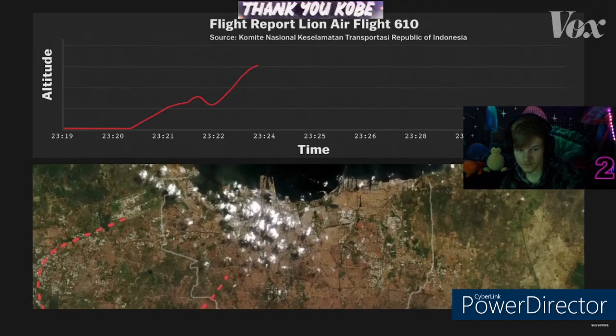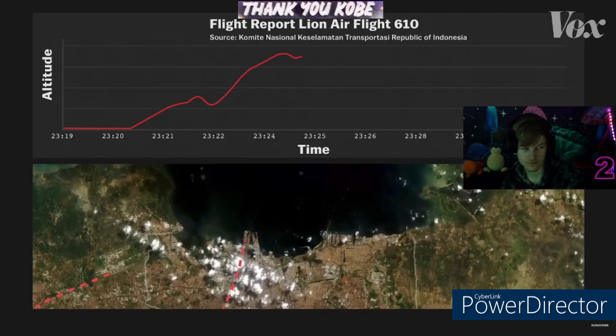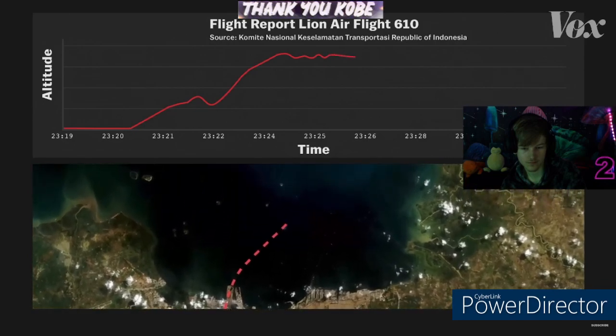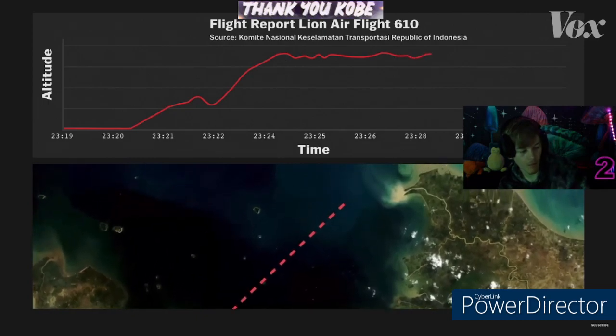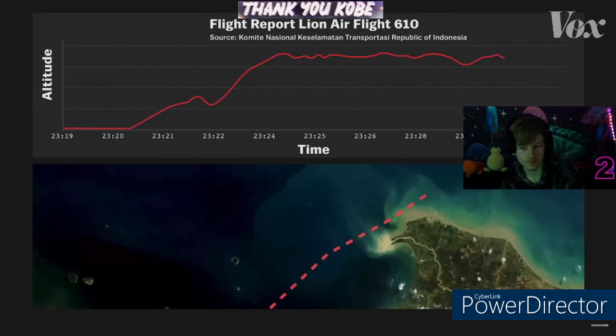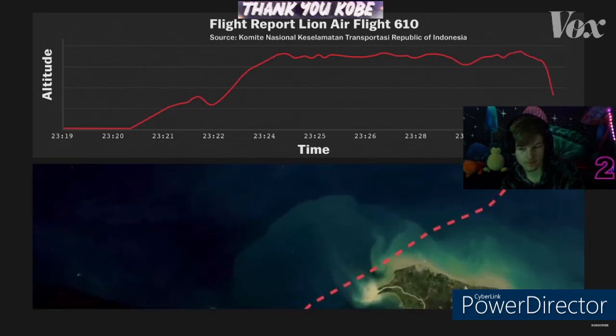The pilots couldn't figure out why this was happening. The captain asked the first officer to check the quick reference handbook. They couldn't find the solution. The pilots continued to fight with the MCAS. The plane struggled to gain altitude. Reports show it was likely because the computer was getting incorrect sensor data, pushing the plane toward the earth below. 12 minutes after takeoff, the plane crashed into the Java Sea.